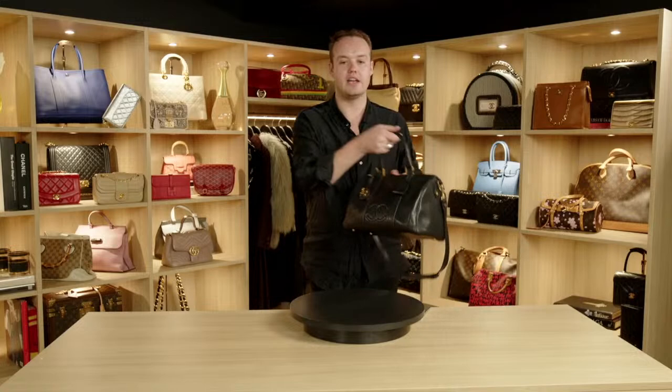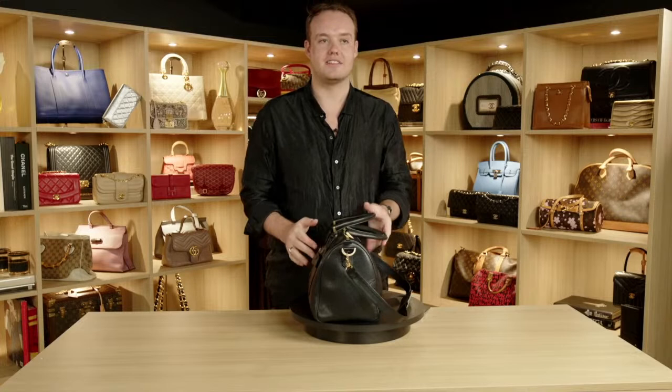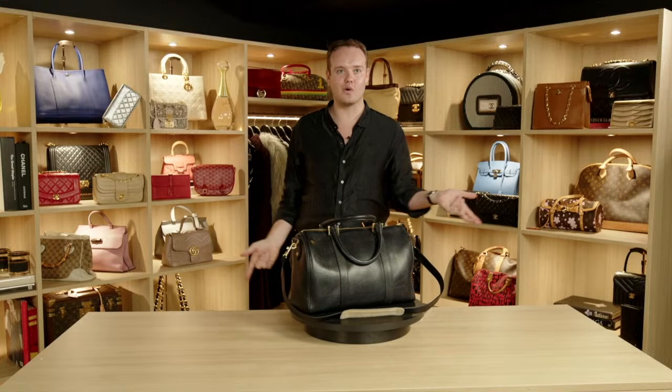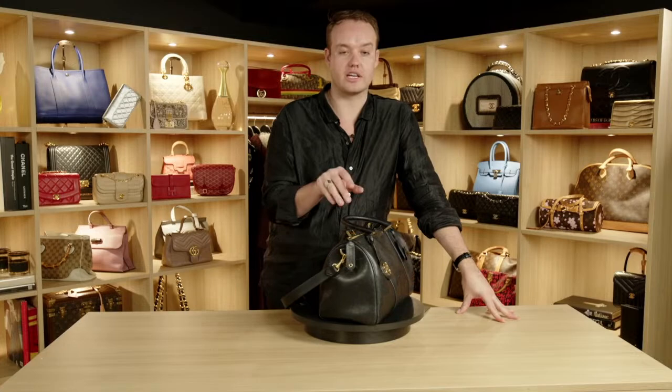This is the Chanel Black Caviar Boston Bowler Bag in the size medium. I love these pieces. These are from the 94 to 96 collection. Of course I love it. Of course. Such a stunning piece. And interesting, only here at What Goes Around Comes Around are we going to bring you these perfect pieces like this with all the accoutrements. And you're like, Mason, what accoutrements are you talking about?